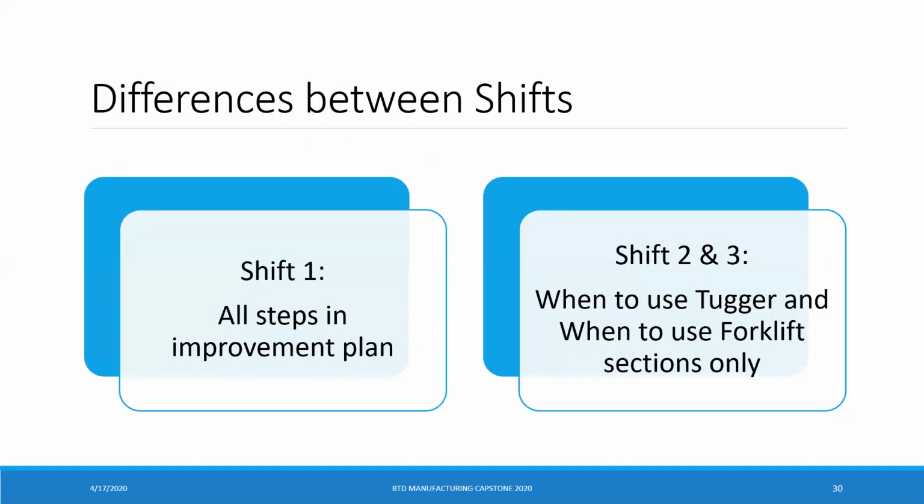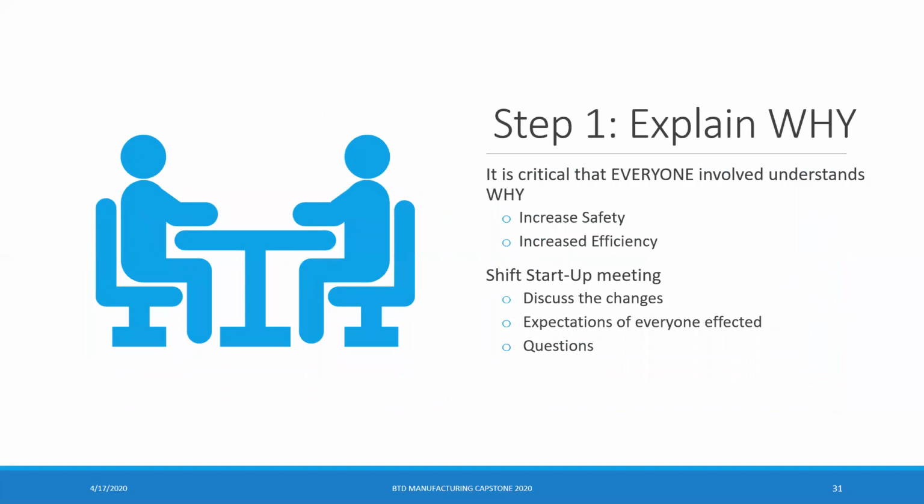Thanks, Nick. So when we get into our implementation plan, we wanted to promote consistency across all shifts. So while we're going through these steps, please be aware that shift 1 will implement all steps of the improvement plan, while shift 2 and 3 will only implement the ideas of when to use a tugger and when to use a forklift, because they're currently already at 1 forklift. So step 1, explaining why.